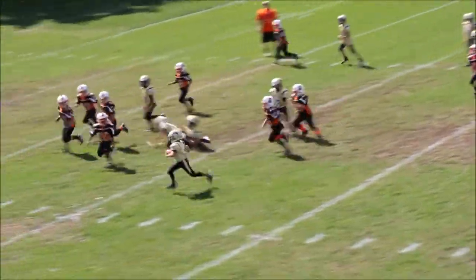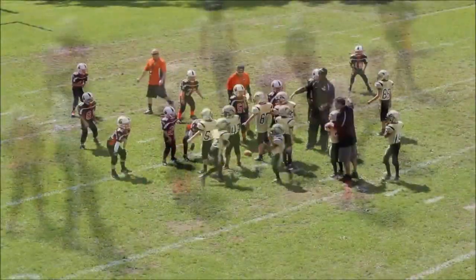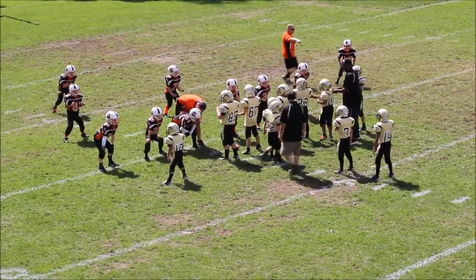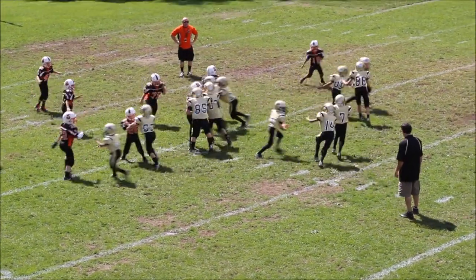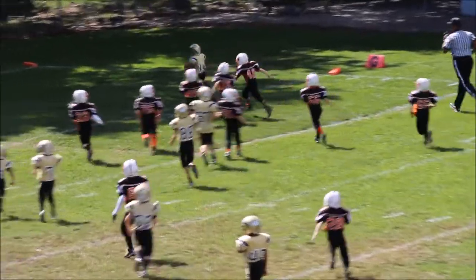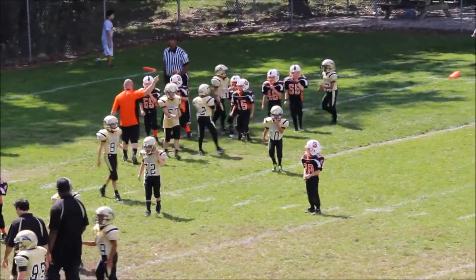The third on the keeper. He's around the left side. Brought down at about the 16. Handoff to Daron Fordham. He's around the right side across the 10. And into the end zone for a Woodland touchdown. 14-yard carry for Daron Fordham. That makes the score Woodland 13, Shelton 0 pending the extra point.